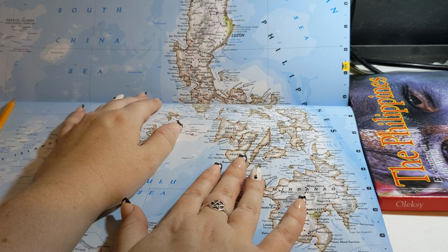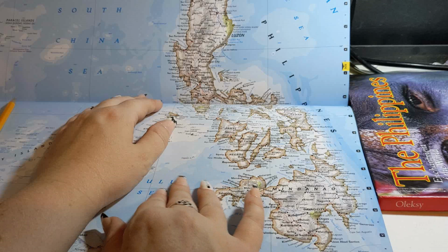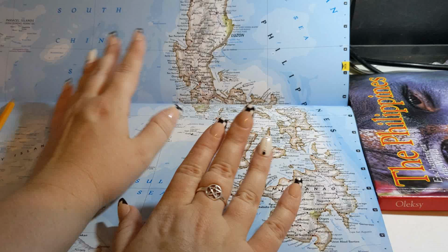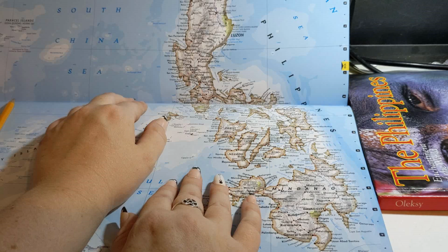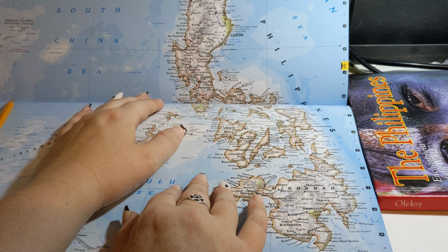That all came to a major head in 1983. There was a politician named Benigno Aquino, who was a political prisoner because he was very outspoken against Marcos. He had left the Philippines to have a heart surgery in the United States, and when he came back, he was assassinated on the tarmac. That sparked a massive, massive protest movement against Ferdinand Marcos.